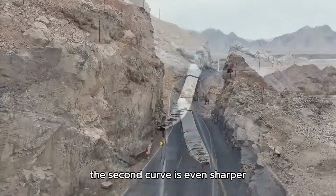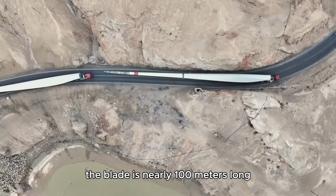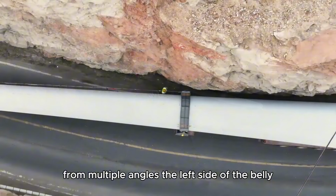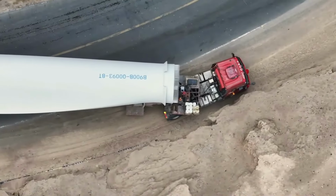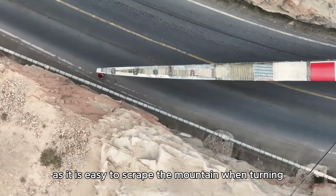The second curve is even sharper, and the mountain is very narrow, so we have to pass through at the absolute limit of our clearance. The blade is nearly 100 meters long, with a very large swept radius, so passing through narrow sections requires monitoring from multiple angles. The left side of the belly and the front of the vehicle are both at their maximum turning angle. The tail sweep also needs to be paid close attention to, as it is easy to scrape the mountain when turning.